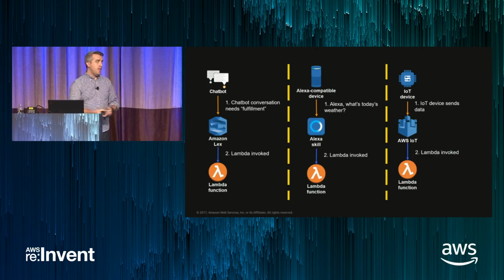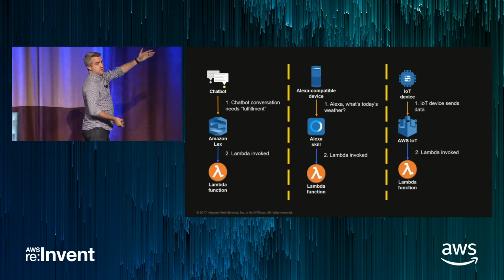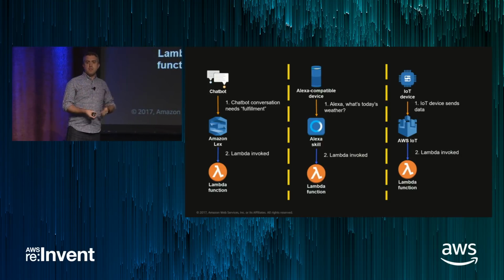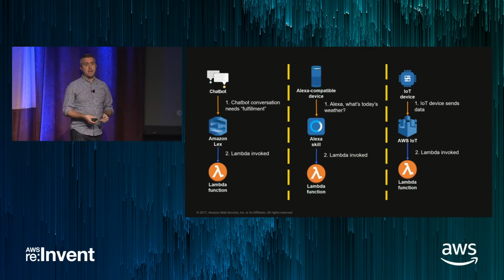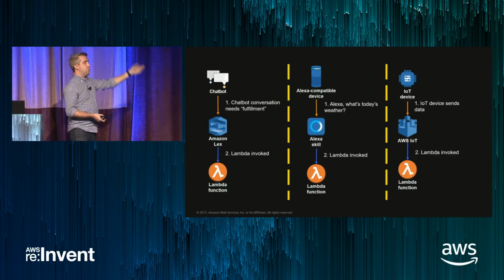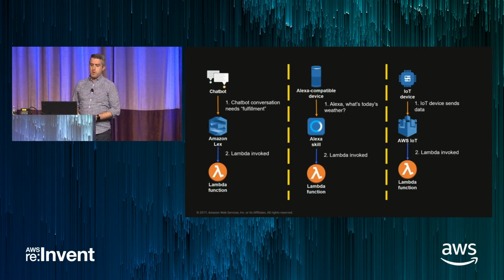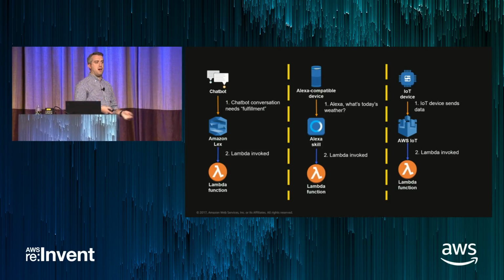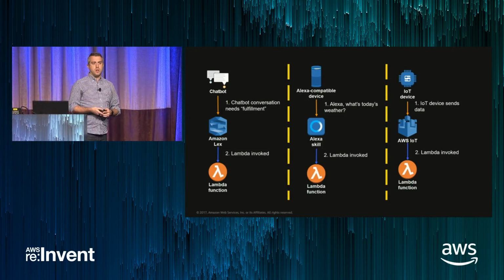And then it's going to pass that information onto a Lambda function to do whatever the execution is of that conversation. Now this is extended further into Alexa. So for those of you who have Alexa devices at home, a lot of the times that you ask Alexa to do something, it's actually going to invoke a Lambda function behind the scenes. And this is based on Alexa being built on top of Lex. And so if you've ever created a custom skill for Alexa, it actually will show you directly how you can interface this with Lambda.